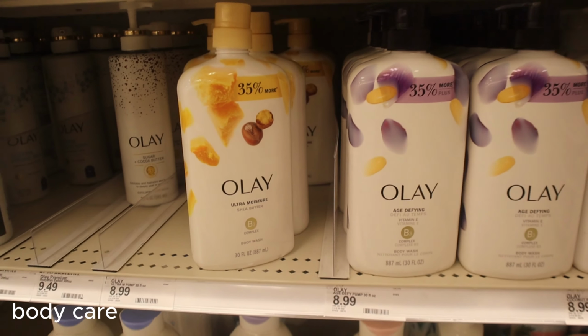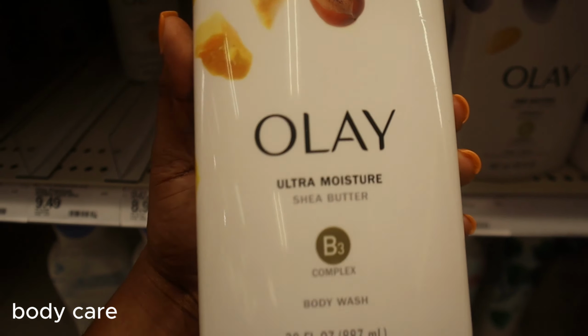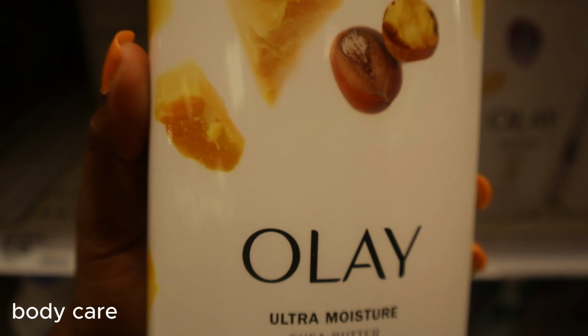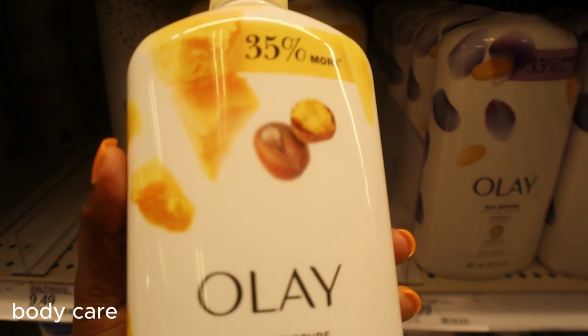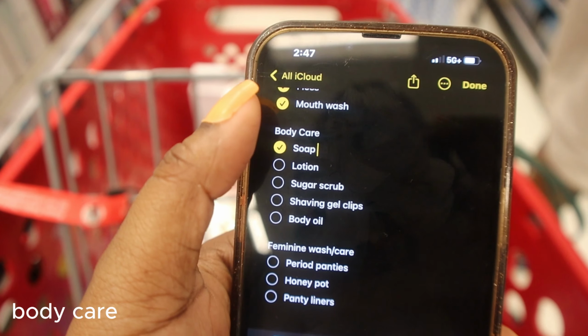All right, for my night one, I think I'm gonna go with this one, which has shea butter in it, which I really think shea butter to me is a nighttime scent, but that's just me. And guys, it smells so freaking delish, so good. So I can go ahead and check off soap.